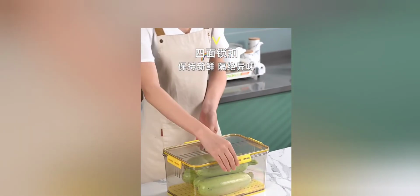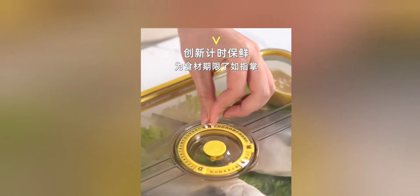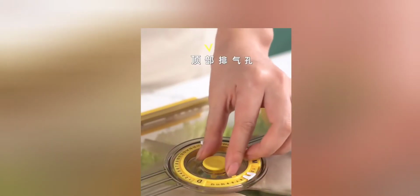Made of high quality food grade plastic, non-toxic, no smell. There is also a silicone gel strip at the bottom of the container to increase friction to be safe and noiseless.